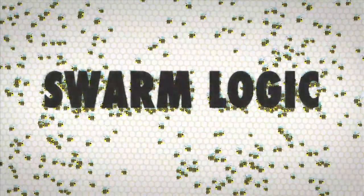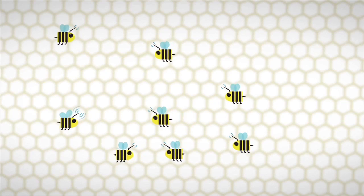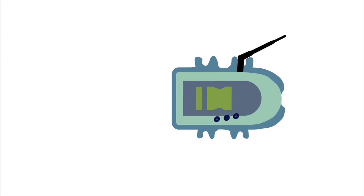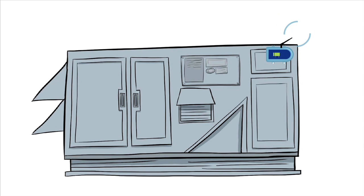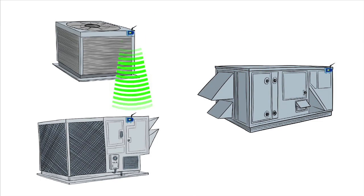This patented technology is based on swarm logic, which mimics the way a colony of bees coordinate with each other and make decisions to carry out complex tasks and benefit the swarm as a whole. This technology increases efficiency by cycling energy loads automatically to reduce peak demand, or when the demand for electricity is at its highest point. REGEN's automated controllers establish a wireless network amongst themselves using a built-in self-configured radio.